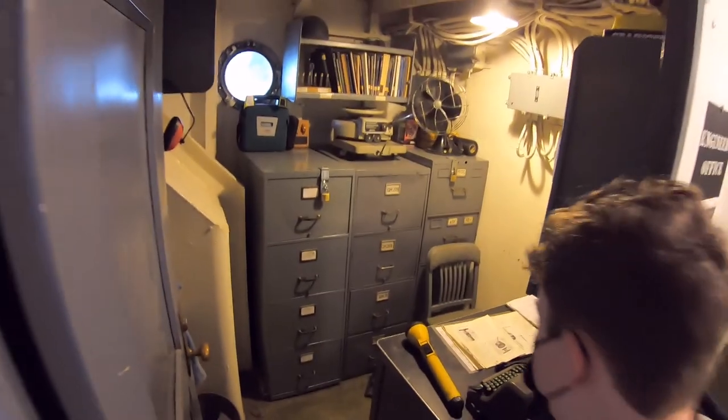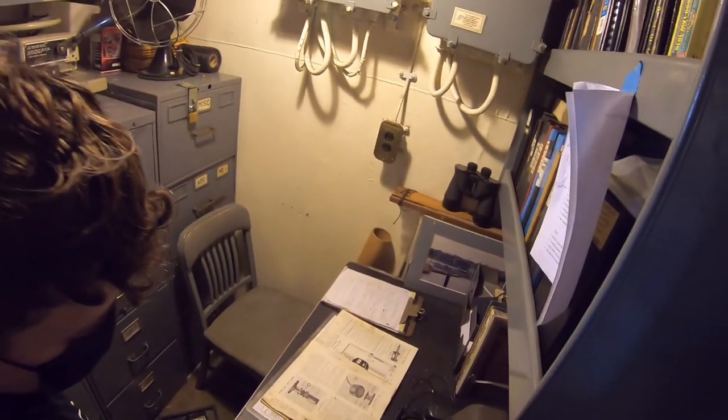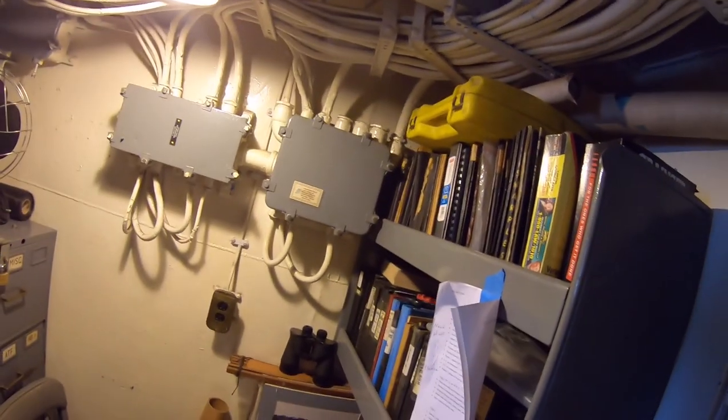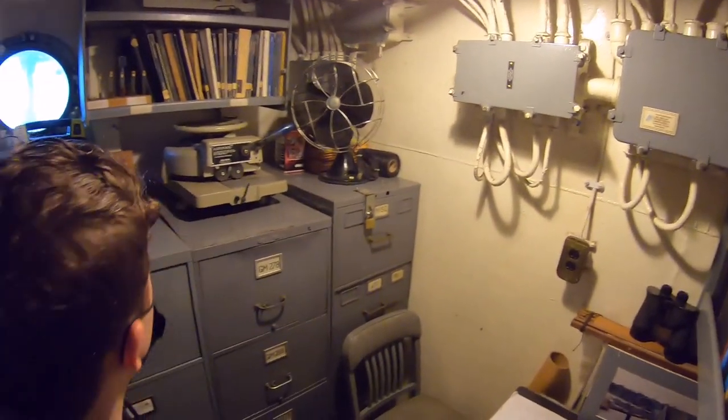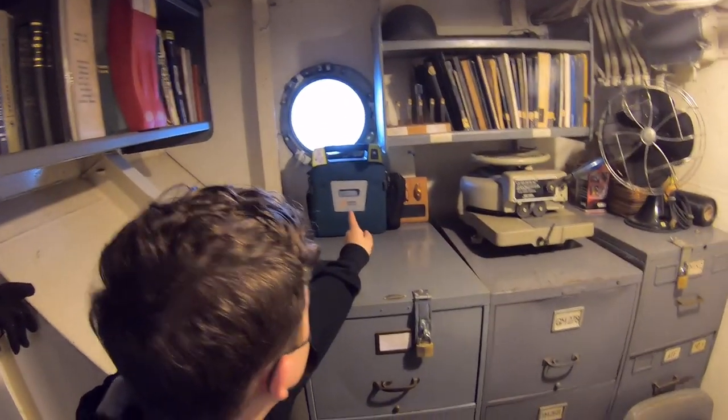What's up with this room? Engineer's office. It's just glass in the office. This will be your office, huh? The guy that knew how to fix the ship would hang out here. He's also got a defibrillator for some reason. Yeah, I think that's more modern. Be careful.